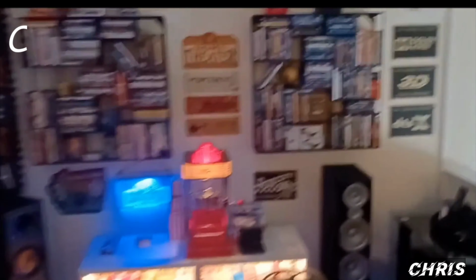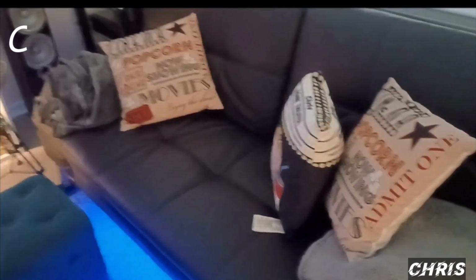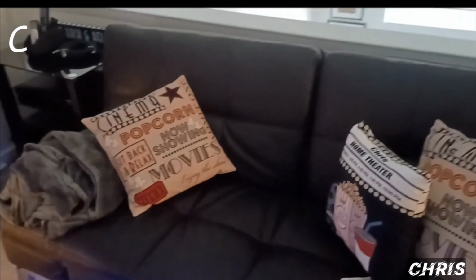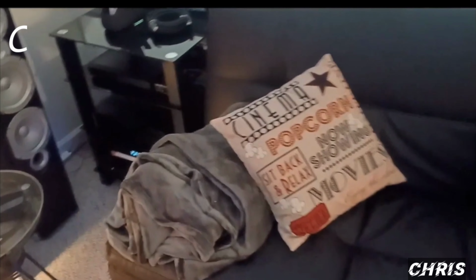I like it. So in addition to, like I said, the two subs, I also have bass shakers in my couch. I'll post some photos so you can see how those look, but that's kind of what I have.